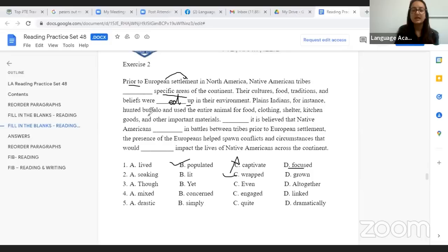Plains Indians, for instance, hunted buffalo and used the entire animal for food, clothing, shelter, kitchen goods, and other important materials. Dash, it is believed that Native Americans dashed in battles between tribes prior to European settlement. It's a long sentence starting with a blank as the first word. We have a comma here, and then we have the other side to the story. Whenever the sentence is a long one with a comma in between, that means it has two parts, one before the comma and one after the comma. And in the options we have connectors, then we always have to understand the relationship between those two parts.